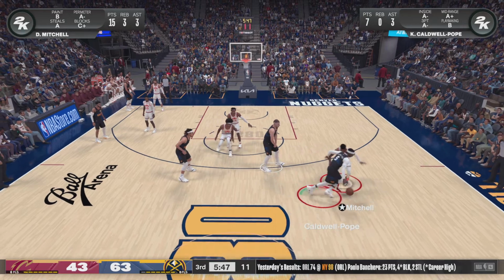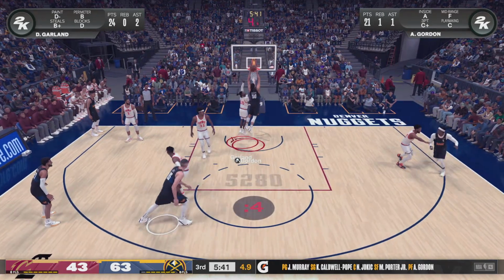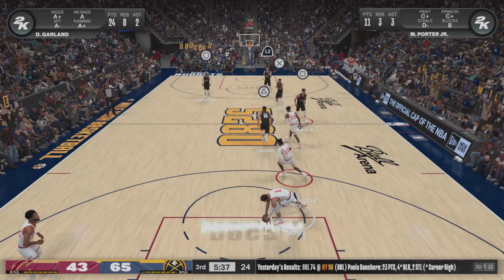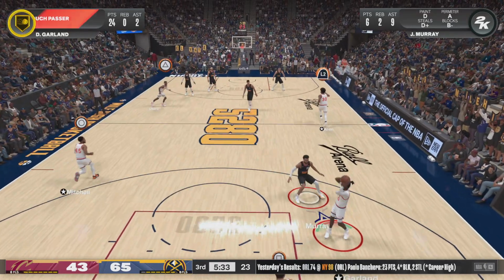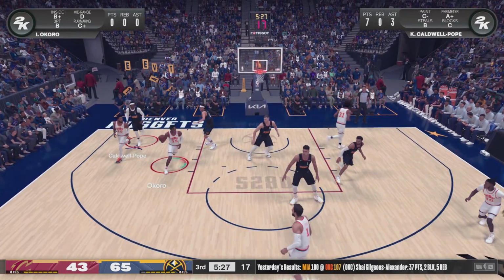Gordon and Jokic, the combo inside. On the perimeter, KCP and Porter Jr. And it's Murray in at the one. That's the group in the game for the Nuggets. And Gordon with the big finish. It's never easy in the NBA, folks. Great job by Gordon to just dismiss the contact and still score. Ooh, a great look there. Brought to you by the AT&T 5G Slam Can.